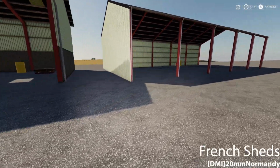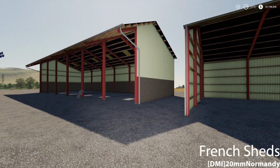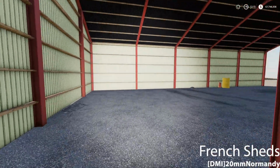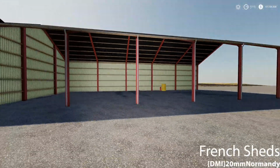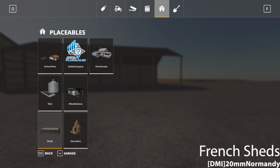Here we have the other building. That one is kind of a three-sided building with a roof. This one is a two-sided building with a roof. Pretty nice looking buildings. Again, the French sheds by DMI 20mm Normandy. It is available for all platforms.